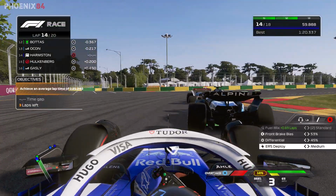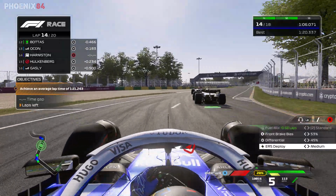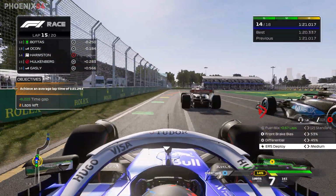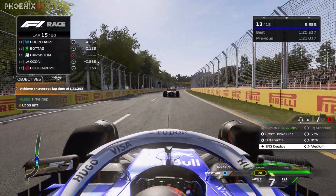They're both racing, so I'm trying to get to the front of this train as quickly as possible. But Ocon blocks me off momentarily, and I get a bit of understeer there as well. Now I've got to try and get Ocon. He's gone to the inside. Thank you very much. Go to the outside of turn 1, up to P13.